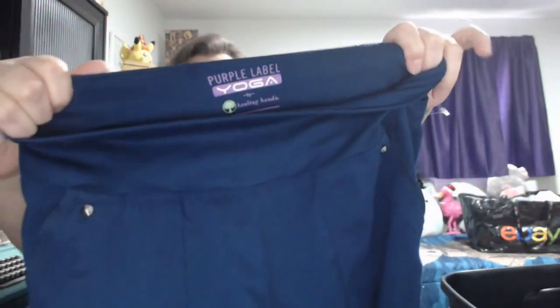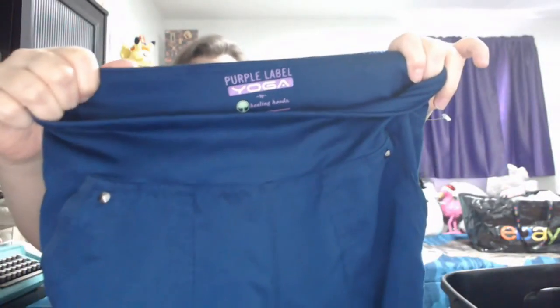American Eagle, $20. We've got another pair of these Purple Label Yoga. So yeah, I used to find these and get them for 99 cents a while back. So we'll see what happens when I comp them.